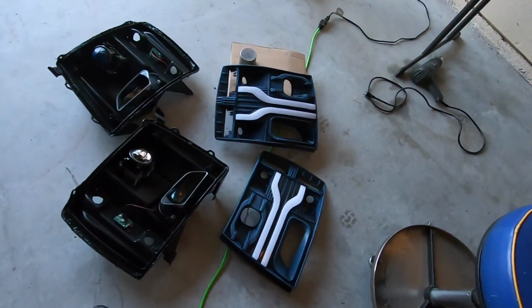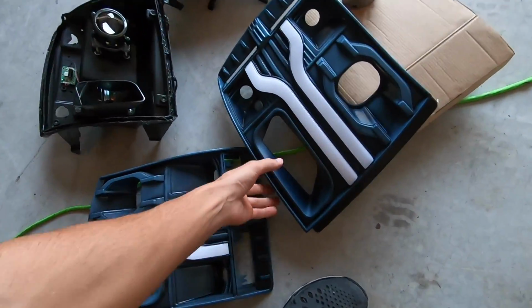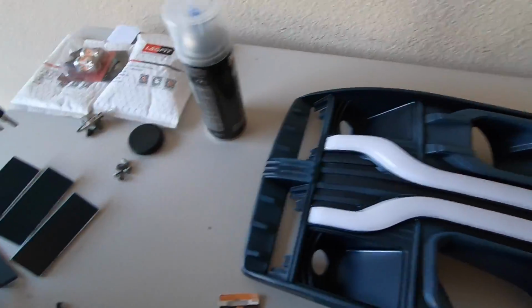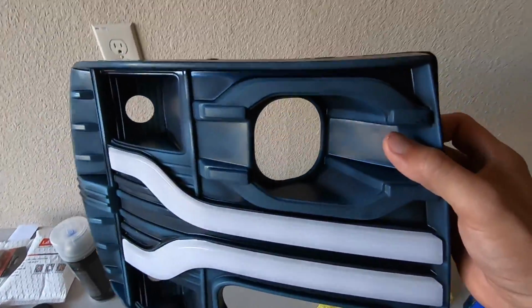Good morning. All right, let's get back on these and I'm gonna disclose finally what we're doing with the inside of these housings. So we have the color matched, we have the daytime running lights all set to go. And I had an idea, because I wanted to change this up a little bit.